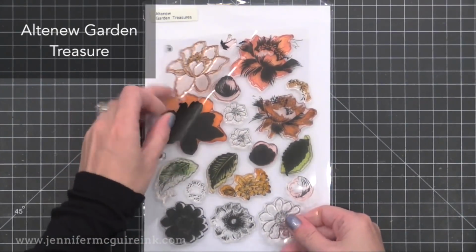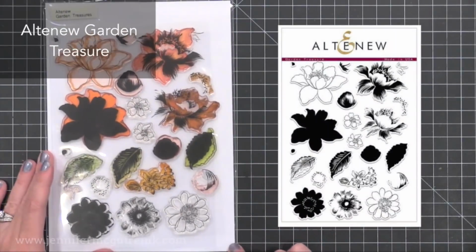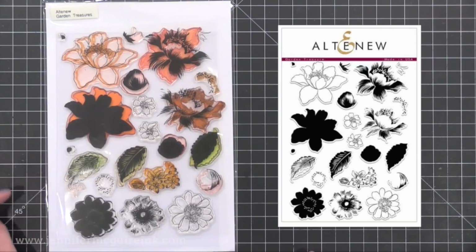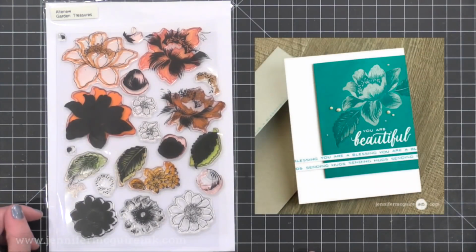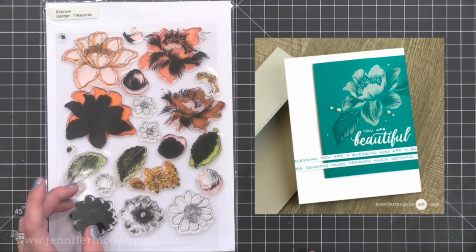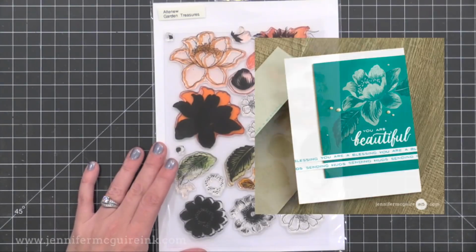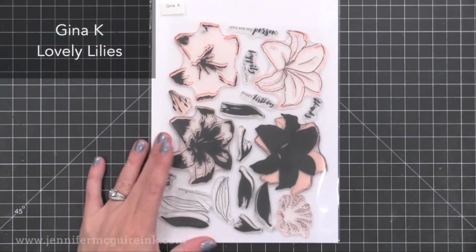Another that you can tell I've used quite often this year is the Altenew Treasure stamp set. I used it so much, and since it's hard to tell what it is, I had to put in the real image over here on the right. Beautiful layering images, and I like that the outline is included on this stamp set. So you can use it with the layering or just use the outline alone by itself.